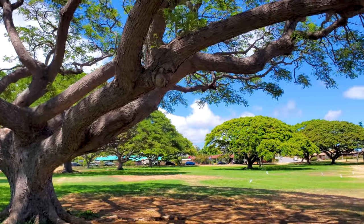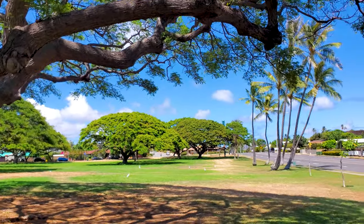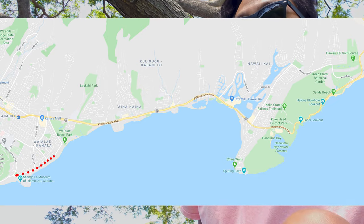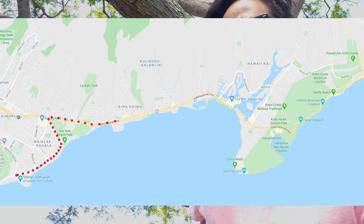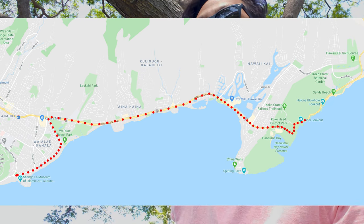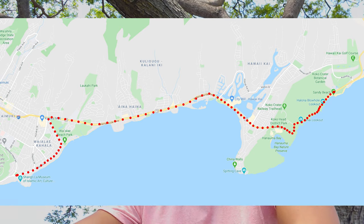So while it is kind of sunny outside and there's nice weather, I'm hoping to shoot some video. But today we're going to be going, I guess, right outside from Waikiki, so we're by Diamond Head, heading out to Hawaii Kai, and then out to Sandy Beach.